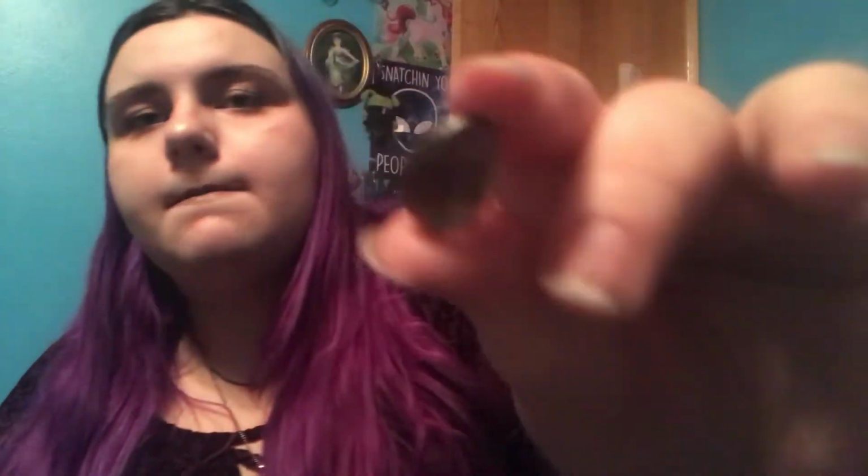Volcanic ash. One side is a lot more like smoky quartz, and the other side is a lot more clear. It's very pretty. Put that in here. Next is Moonkite. Mookite. This says hope. Sorry, I had a brain moment.